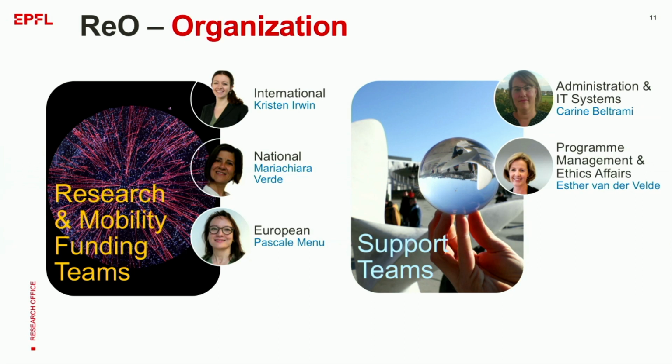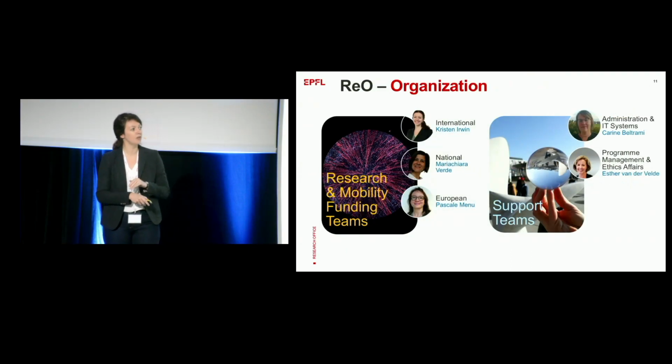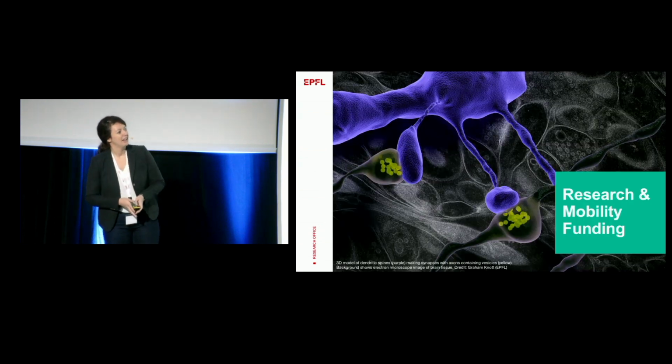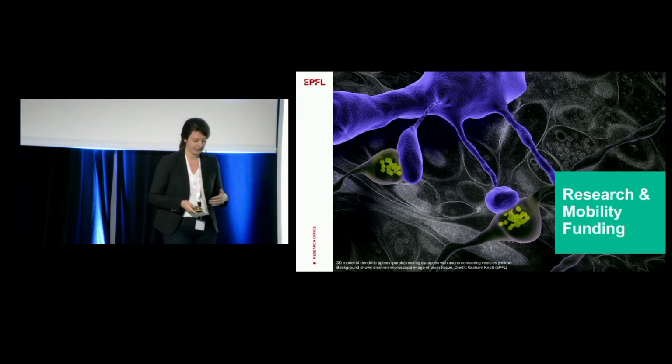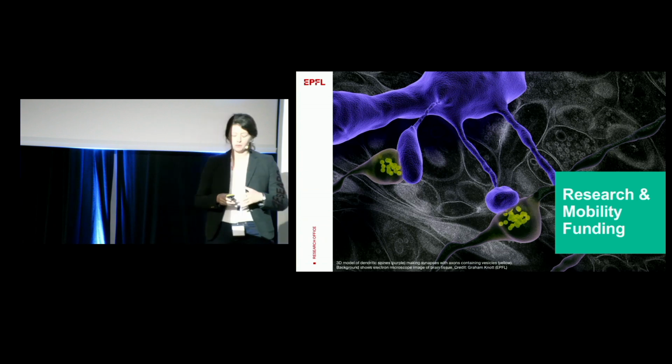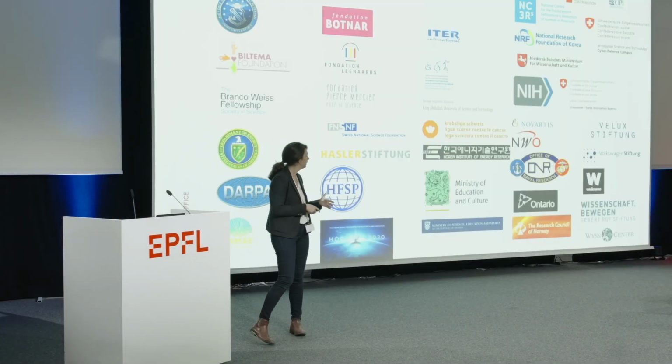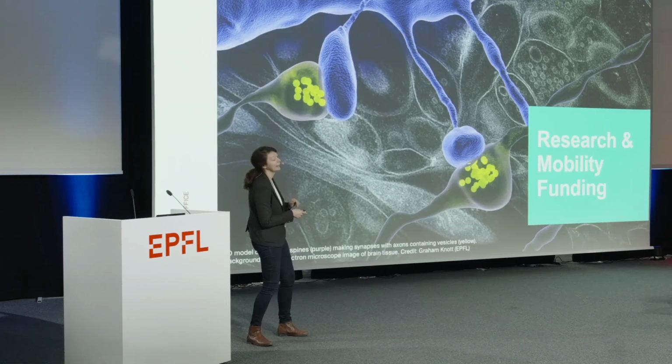So in terms of how we're organized, we have what we call the research and mobility funding teams. Those are divided according to where the funding body is. And then we have support teams that help us from the support side. We'll go through the research and mobility funding teams, but what I will say is that we do divide our work according to where the funding body comes from. Oh, I got ahead of myself.